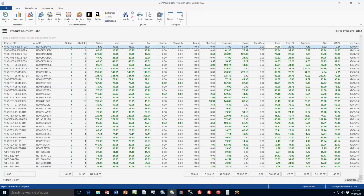What you're looking at here is the total revenue for all the sales for the SKU in the last 30 days. Here's the cost of goods, shipping cost if any. These are the total fees to sell this product at Amazon, and that would be the fee percent. We take the total fees over the revenue, coming up with 20%. Your average fee per sale is $7.18, so every time you sell one of these, it'll cost you $7.18. Looks like we had 2 units sold. So that's average fees. And then your gross margin is $6.62 for the product that was sold, and your gross margin percent is 9.21.